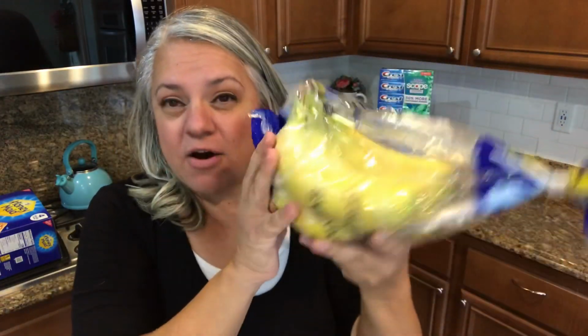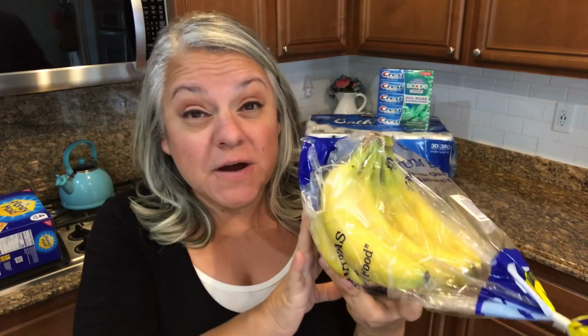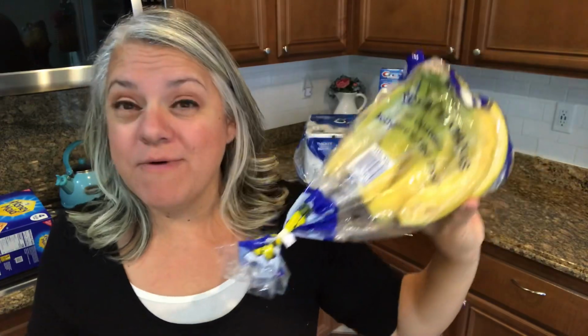And I got some bananas for $1.23. Now, the boys like eating them in tortillas with some peanut butter. I like adding a little bit of cinnamon, but if we get some ripe ones, I have a recipe that I'm going to share with you guys. So it'll probably be in one of the lives. Maybe I already did it.